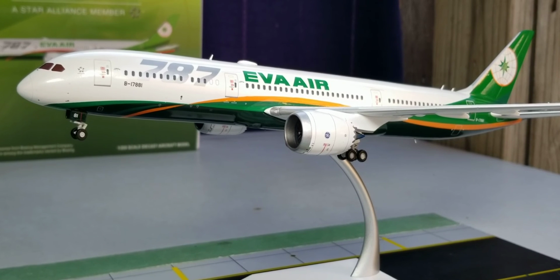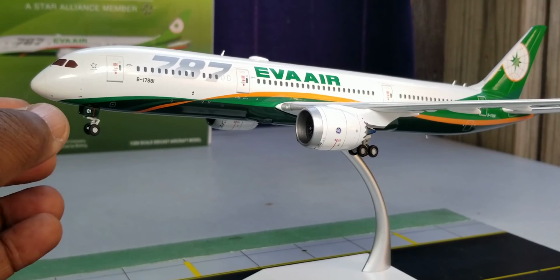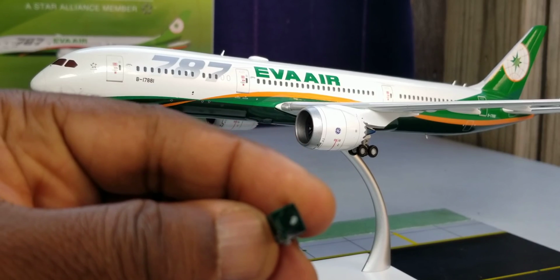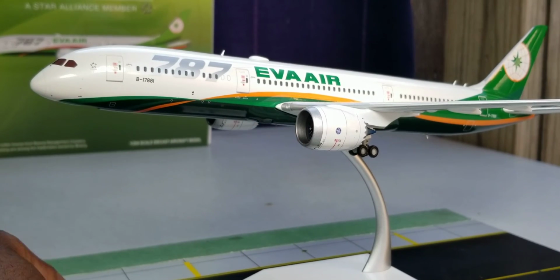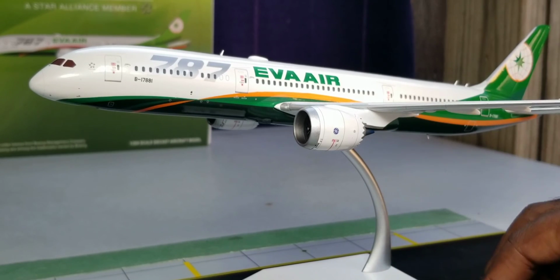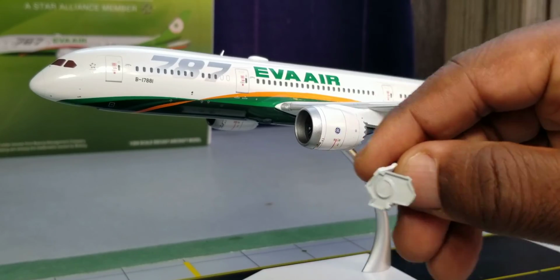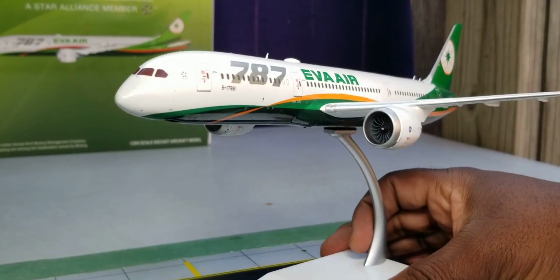Okay. Before I take this model off the stand, I got it in this position for a reason, and the reason is the magnetic gears that actually came with the model. So I'm going to go ahead and take them all off, starting with the front nose gear right here. They're all magnetic. There. Okay, sorry about that.